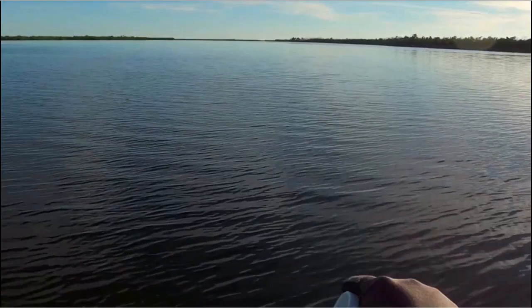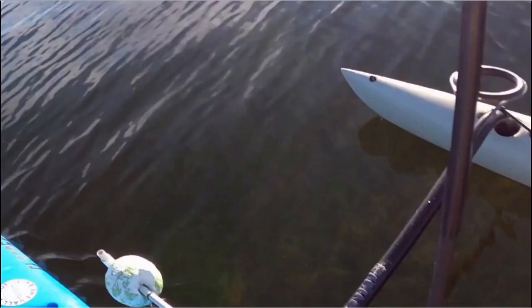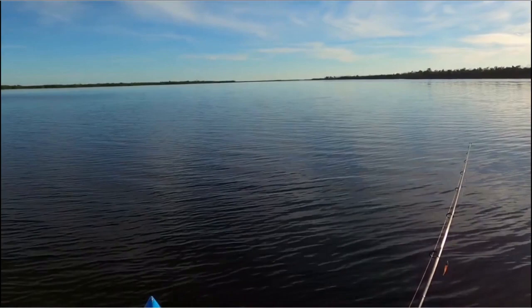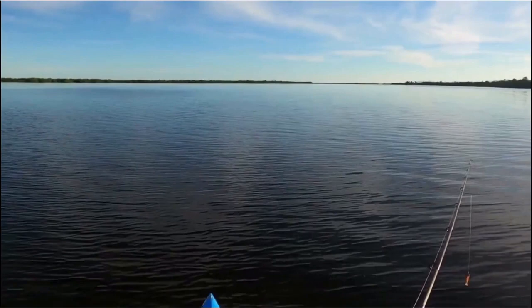There he is. There's like 5 or 6 of them. Probably a half dozen. Look at all those tails. This guy, I don't know where he's at. Scare one, scare them all. And the water is really deep here. Look at all of them. Right in here.